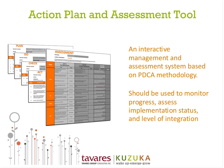But the purpose of the tool itself is to monitor progress, assess the implementation status of the organization's sustainability efforts, and determine the level of integration within the Plan, Do, Check, Act cycle that we propose. So, if we could go to the next slide, please.